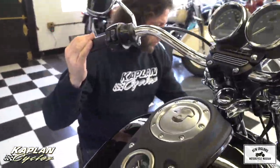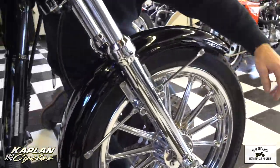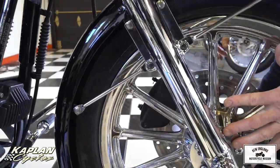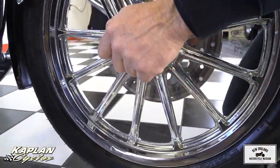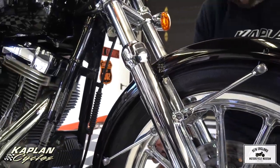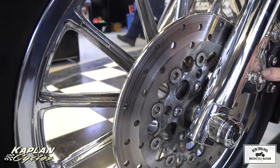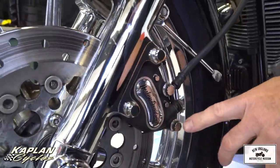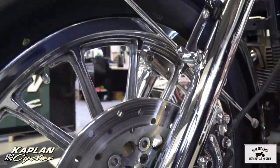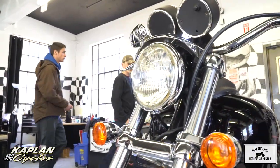The front wheel is the original Dyna front wheel, which was sent out in chrome. The fork lowers are chromed. The hub and wheel are chromed. The axle covers are chromed. Come around this side right here, it has a floating disc rotor with a Harley-Davidson custom logo, all chrome bolts, and the entire front end has been rebuilt, brand new seals, brand new oil.